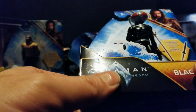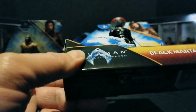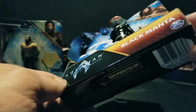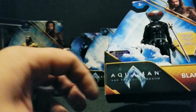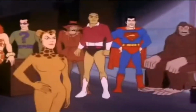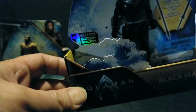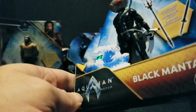I am loving this Black Manta figure. I'm very much enjoying how it's a little bit more contemporary and modernized, but still maintains that classic Manta look with the oversized helmet and stuff. Black Manta is one of those characters where, even though it's mainly just a black bodysuit, that helmet has always given him such a unique look amongst the supervillain community. It looks really cool. And he comes with a sword and the fabled black trident as an accessory. Very striking. Probably my favorite figure from this line, and maybe possibly my favorite Spin Master figure.